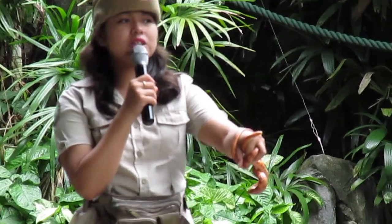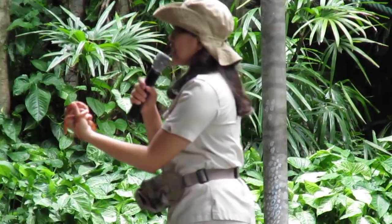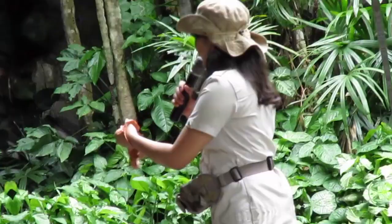This snake can be found in southeastern and central America. It is called corn snake because it usually can be found in the cornfield.